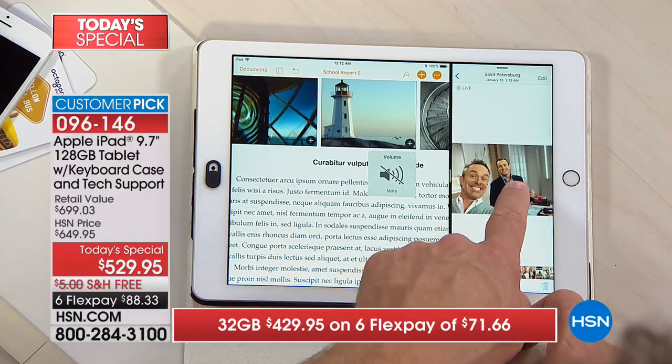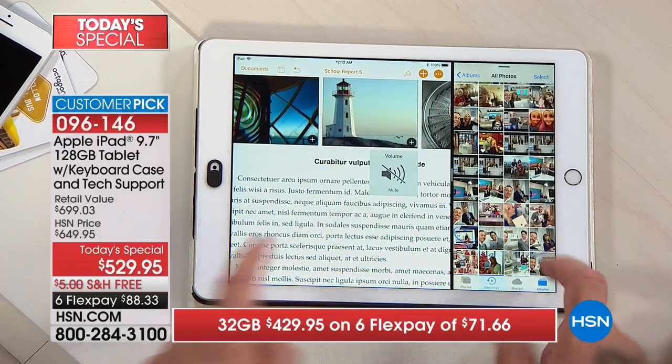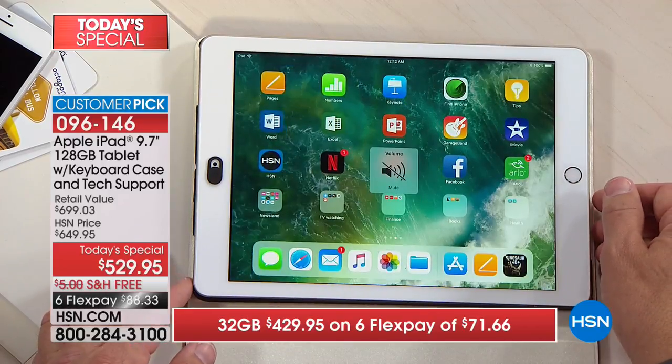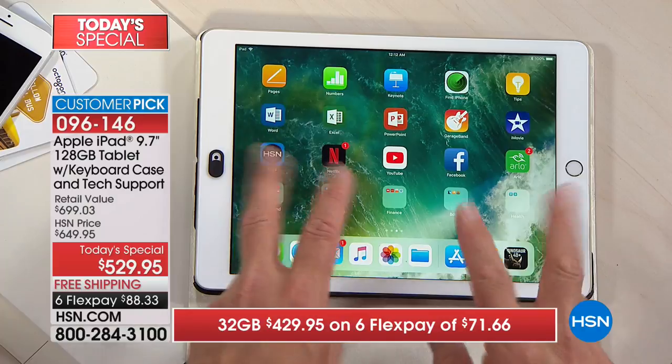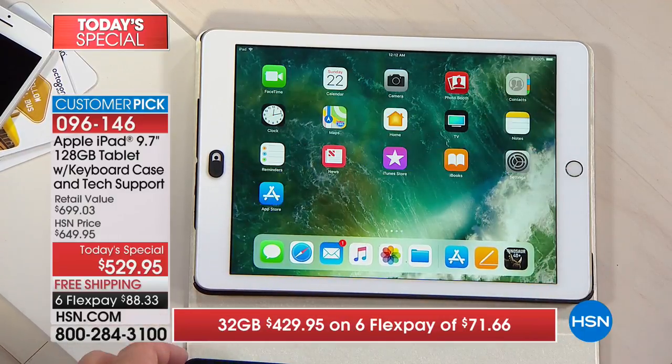It's that simple to do because that's what Apple does. It allows us to make transitions that easy and user-friendly. But you saw the power of the processor. All on one screen, two different applications. That is why you invest in Apple.